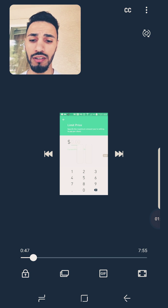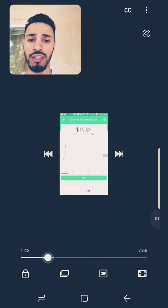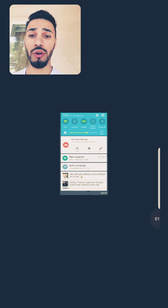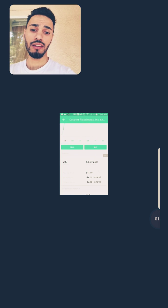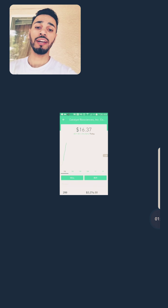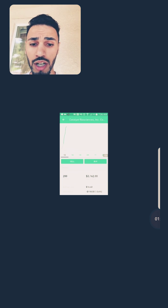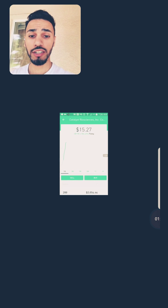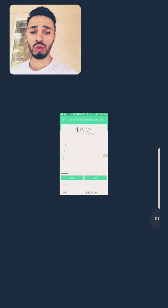Let me see. Boom, right there. I got in at 15.87. I waited for the dip, but I made a mistake about a highest high. Then eventually it went up again too. That's how I made $400. So right there, as you can see, 118 negative. I'm down 118, 225 now, because I bought it too high.